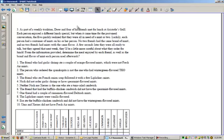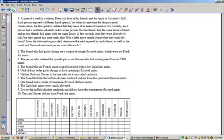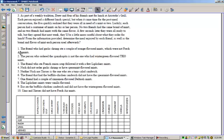All right, so on number 3, this is the tough one here. It says, as part of a weekly tradition, Drew and 4 of his friends met for lunch at Aristotle's Grill. Each person enjoyed a different lunch special, but when it came time for the post-meal conversation, the 5 quickly realized that they were all in need of a mint or two. Luckily, each person had a container of mints on his or her person. No 2 friends had the same brand of mint, and no 2 friends had mints with the same flavor. A few seconds later, they were all ready to talk, but they agreed that next week they'll be a little more careful about what they order for lunch. From the information provided, determine the meal enjoyed by each friend, as well as the brand and flavor of mint each person used afterwards.